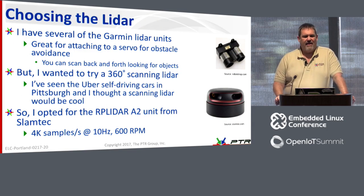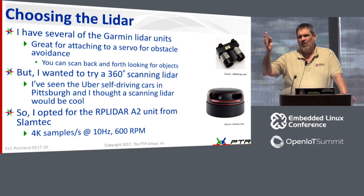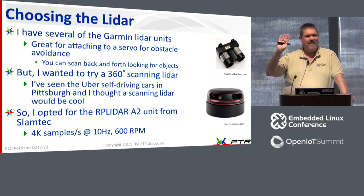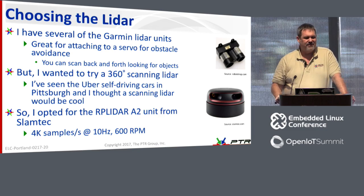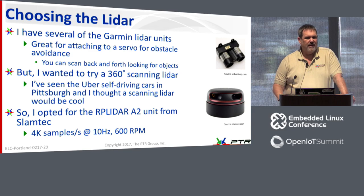Choosing the Lidar, I have 4 or 5 of the Garmin Lidar units that I've used in past games and things of that sort. And they're great, but again, I wanted to have a scanning Lidar. So just to make things more difficult for myself, I go, well, okay, I'm not going to use that. I'm going to use a scanning Lidar of some sort. It turns out that the cheapest scanning Lidar that I could find was about $400. And that's this guy here, the RPLIDAR A2 unit. This is from a company called SlamTech. It's 4,000 samples a second at 10 hertz, and then 600 RPM is how fast the little bulb spins around.